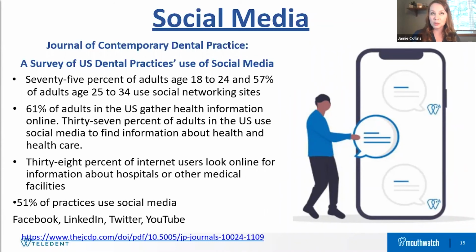And don't miss the boat on social media. We all know that everybody shares everything on social media. 75% of adults 18 to 24 and 57% of adults 25 to 34 use social networking sites. 61% of adults in the US gather information online, and then they look at that and ask opinions: who should I go to? You probably know that word of mouth and word of social media can drive your business.